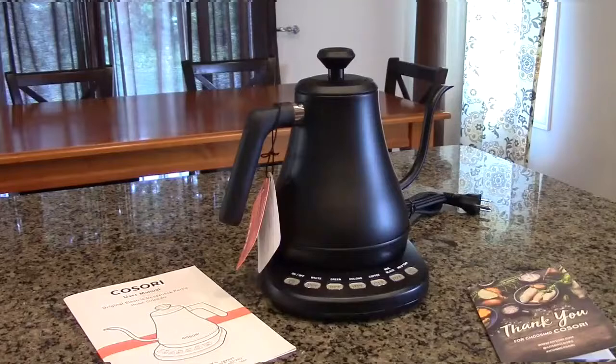This is also ETL lab certified, which is very important, and ETL is for electric telephone labs. It was invented by Thomas Edison. It's actually the oldest certification lab in the United States.